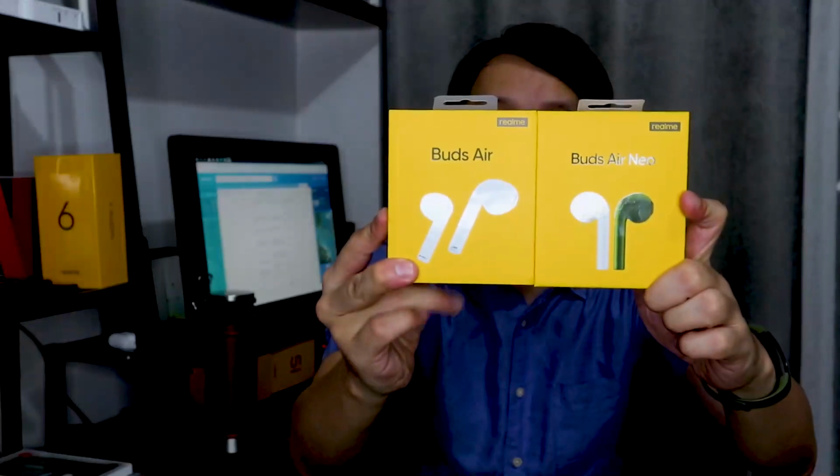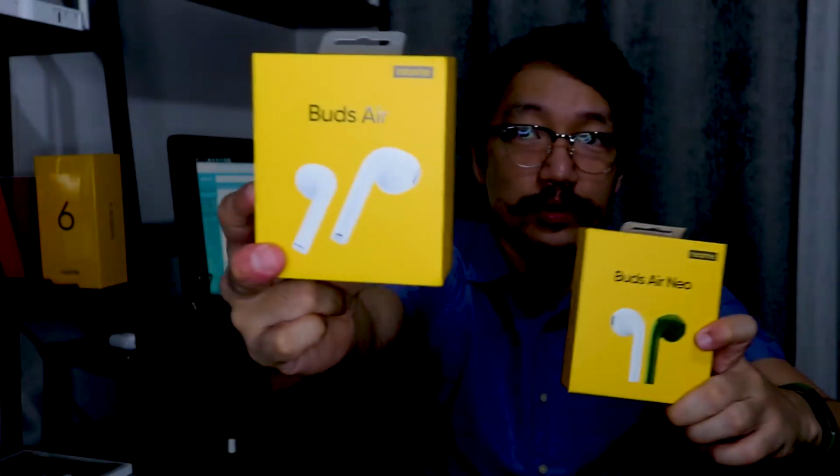Next up, the Realme Buds Air Neo. Alright, so don't be confused. Different from the Buds Air. Their box is not that different. This one is the Realme Buds Air Neo.